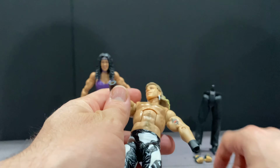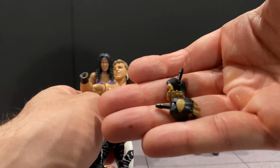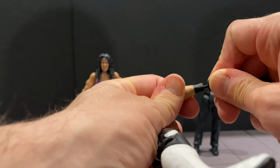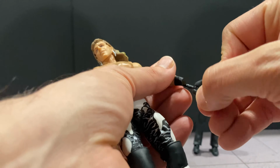Let's get his hands back. And while we're at it, we'll pop these hands on. He comes with the two open mic grabbing hands. So pop those guys on. Put it on the other arm.